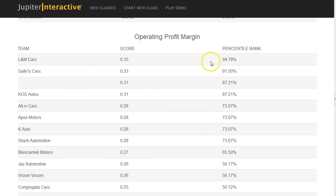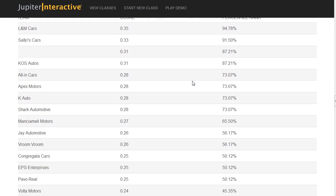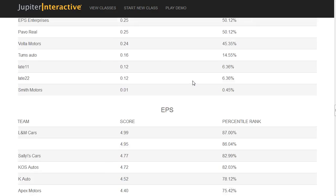This here would get reduced based on how inefficient you are with marketing. So if you overspent on marketing, you wouldn't have done as well. If you underspent on marketing, your operating profit margins may be better, but you might have sold less cars. So it's sort of a strategic trade-off.